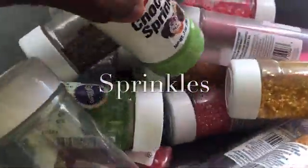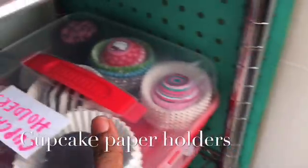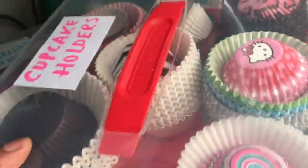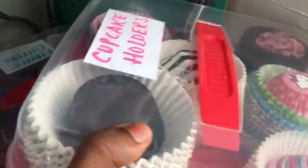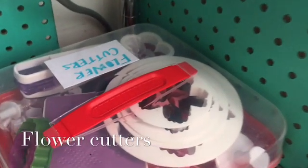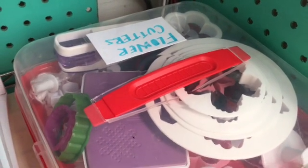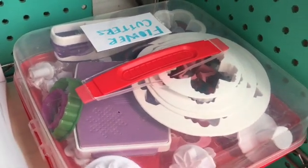Here I have an assortment of sprinkles, some cupcake holders for standard size, mini size, and muffin size. And this container has a variety of flower cutters. One of my favorite types of decorations to make are edible fondant flowers. In this section, I have some more flower making tools, some silicone molds, cake smoothers.